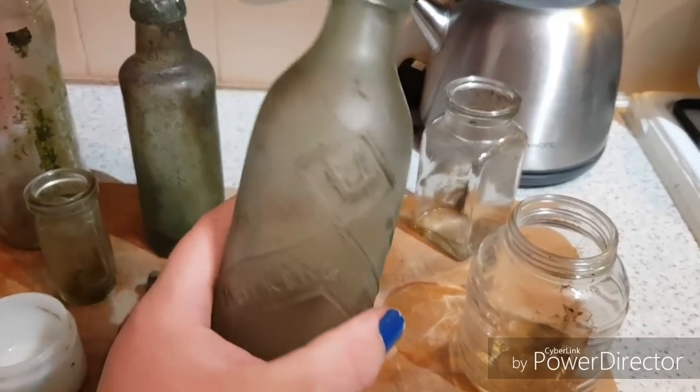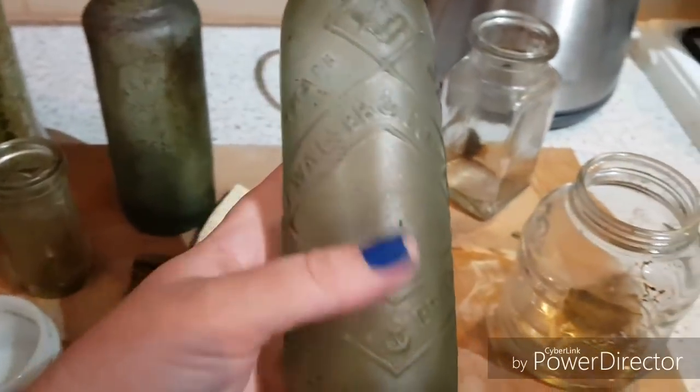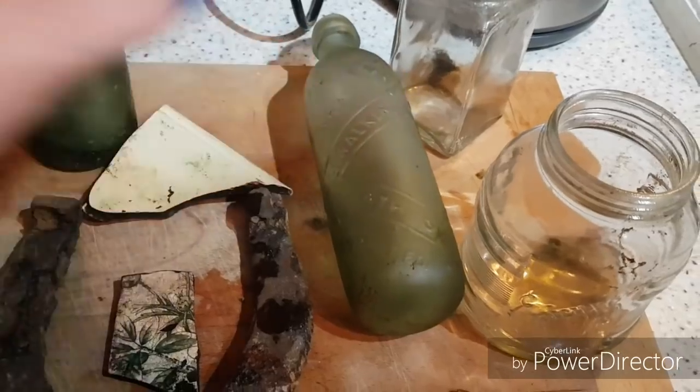So I love that, and from what I've told my bottle digging friends, that is a pretty rare find, and it's in really, really good condition, so really pleased to add that one to my collection.